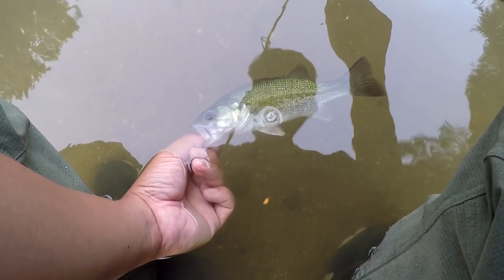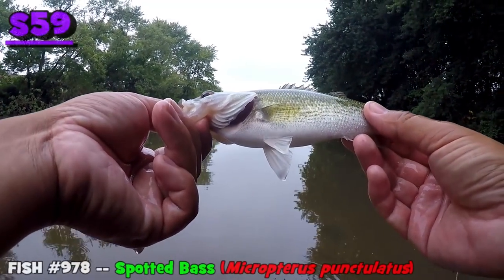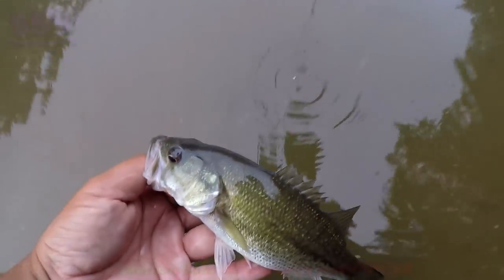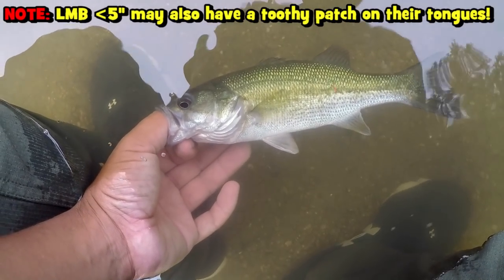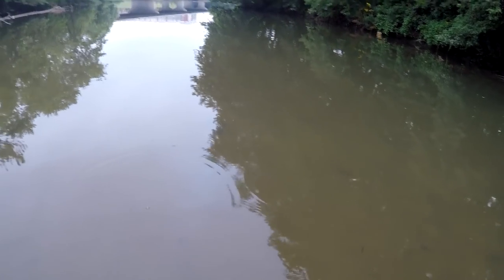I'm giving this fish a little bit of water, but this is beautiful. We've caught three different species of bass to start the day right over here. Look at that little toothy patch. They do have the spotted bass in this drainage system. I kind of saw that the bass looked a little bit different than the ones I usually catch.